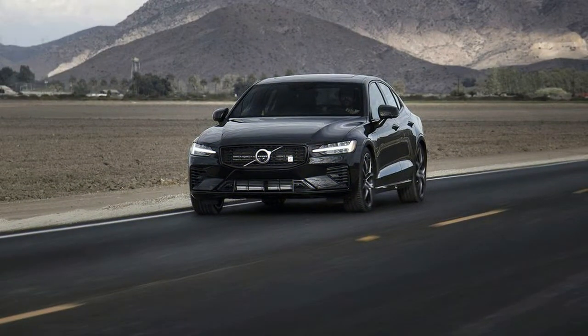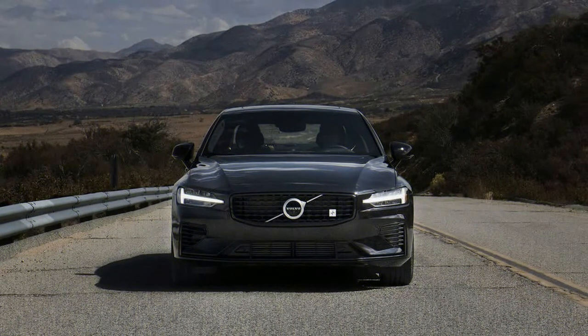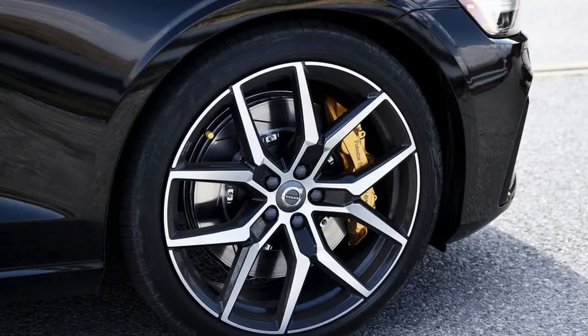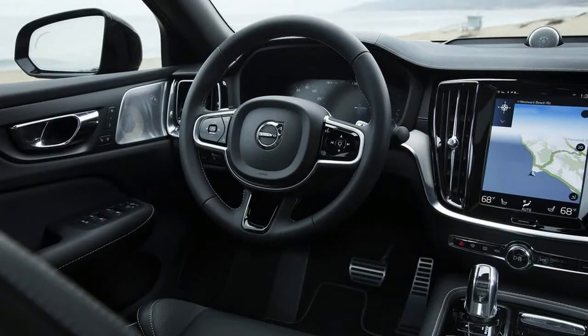Rear passengers enjoy ample accommodation, the new S60's 3.8-inch longer wheelbase yielding improved rear seat legroom. With 13.8 cubic feet of cargo space, the S60's trunk is perfectly adequate for swallowing a week of luggage, and the rear seats fold for even more storage. But if IKEA runs are your thing, see what I did there? You'll obviously be better off with a V60 wagon or XC60 SUV.